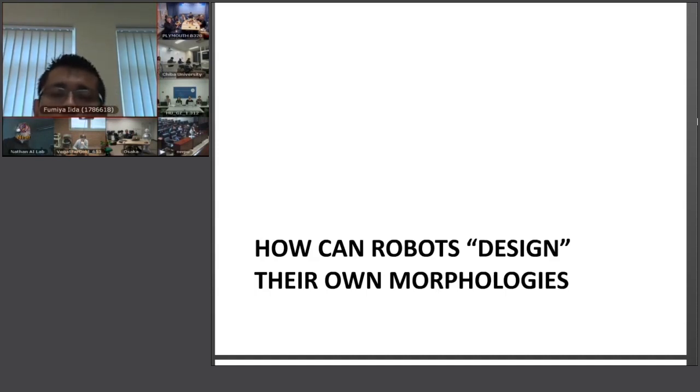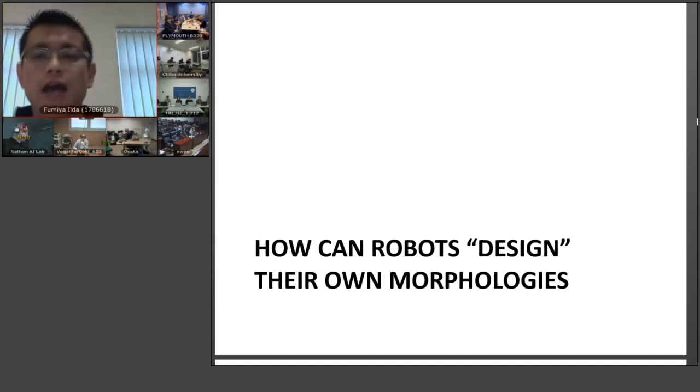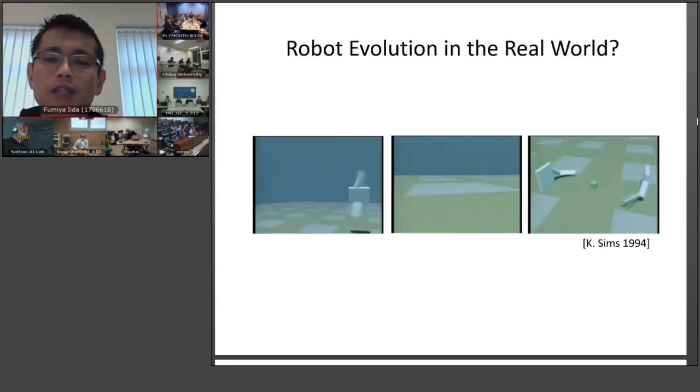But so far, what we did is basically humans designing robots. We can make robots autonomously change their morphology, but robots are not really designing morphology by themselves. They are all designed by human designers. But now the question here is how a robot can design its own morphology, and here we want to think about how we can use evolutionary robotics technology that Ferlena gave a lecture on today. So I'm not going to repeat this.